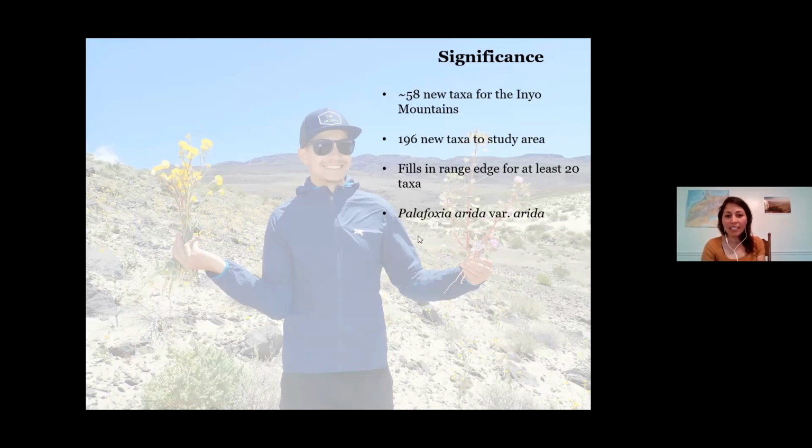And then this area, by the way, this is Nico Medina. He was a former student at California Botanic Garden, and he helped me locate many taxa in this really cool area with the sand dune system just west of Malpai Mesa at the southwestern edge of my study area that filled in the range edge for at least 20 taxa. In most cases, anywhere between 5 and 10 miles, not that much, but for Palafoxia arida var. arida in Asteraceae, it was a range extension of about 60 miles.